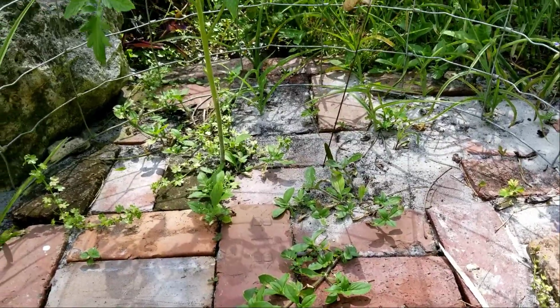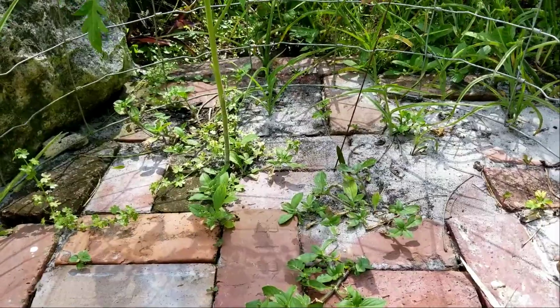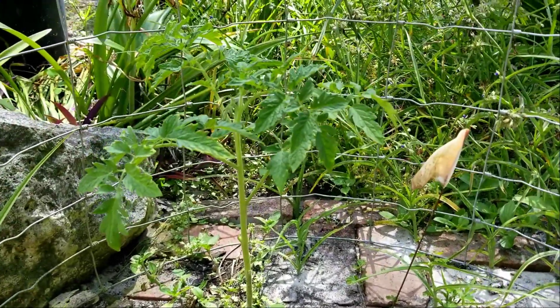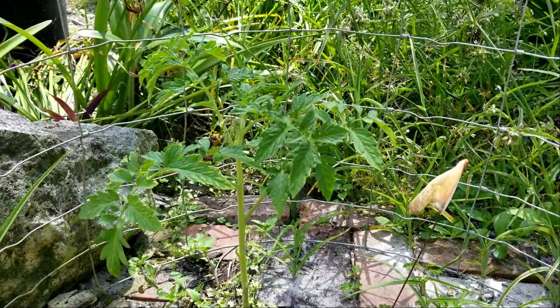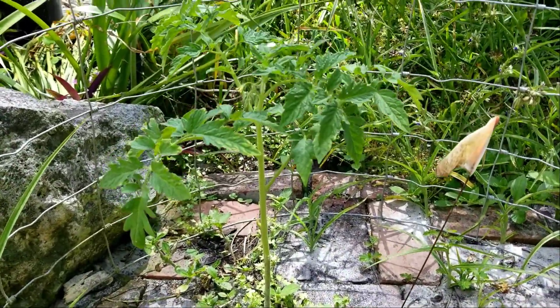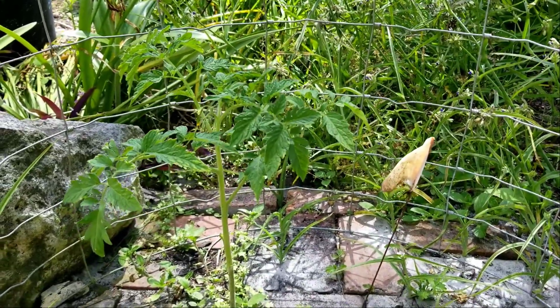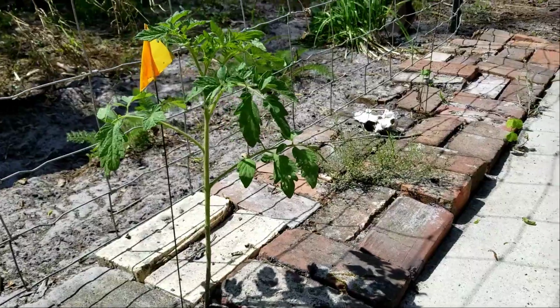Last year I experimented growing between bricks and I really have to pull the weeds out there. But this year I'll do it again, because they did so well. They don't get backsplash, so they're not so susceptible to virus. It works. Another one.